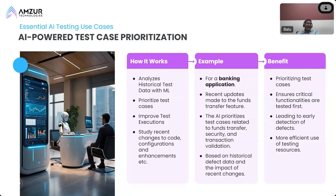So what is the benefit of having AI driven test case prioritization? It gives you efficiency, and overall testing effort on most of the critical areas based on historical data and recent changes, saving time and resources. Improved quality, this is what is required.